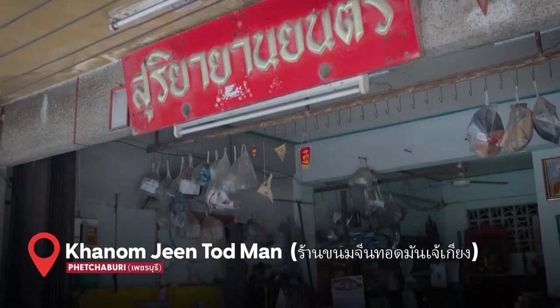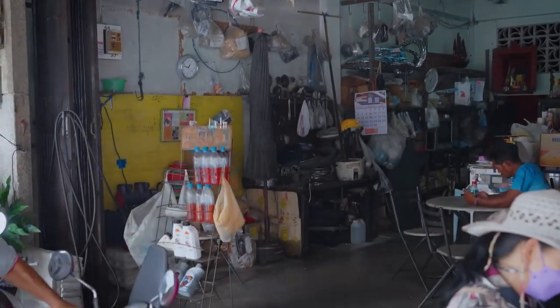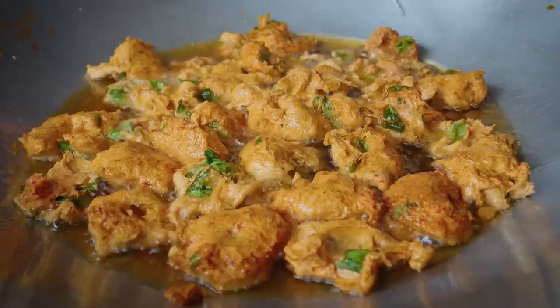Yes, we have made it. This is the spot. Looks like a bit of a motorbike mechanic shop, but she's serving and she's specialized. She's legendary for something called Khanomjin Todman. And Todman are the fried fish cakes, which are common throughout Thailand, especially in central Thailand.